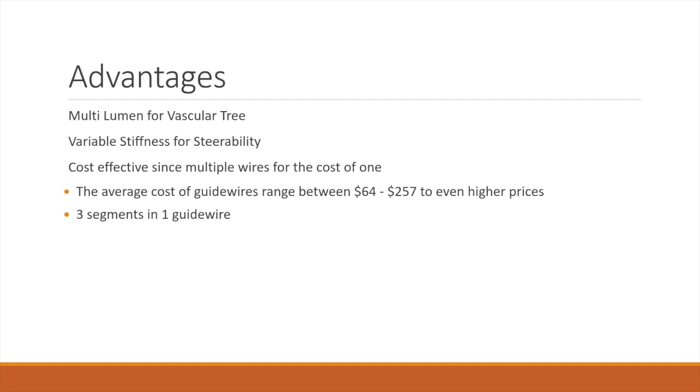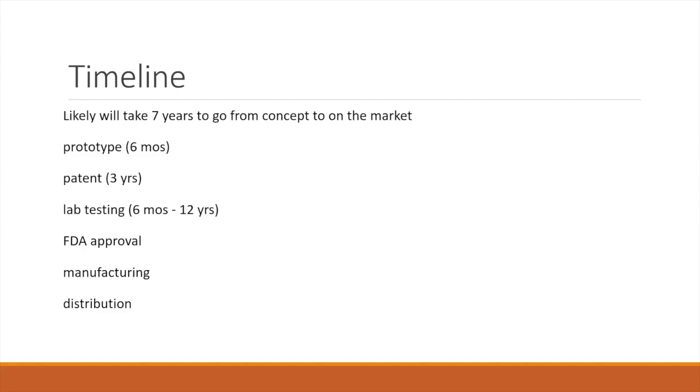One of the figures I found said an average cost of a guide wire ranges from $64 to $257. But upon consultation with some representatives from Turbo, I found that this price can even go higher. And as mentioned, we have three segments and one guide wire.